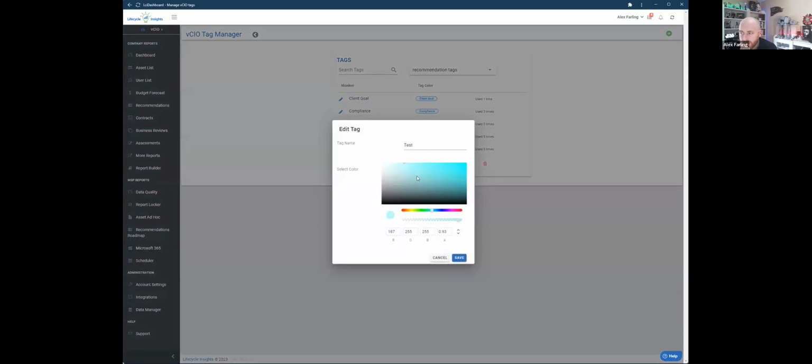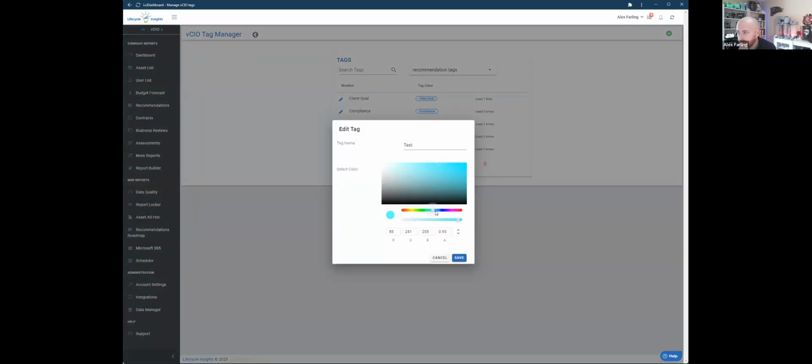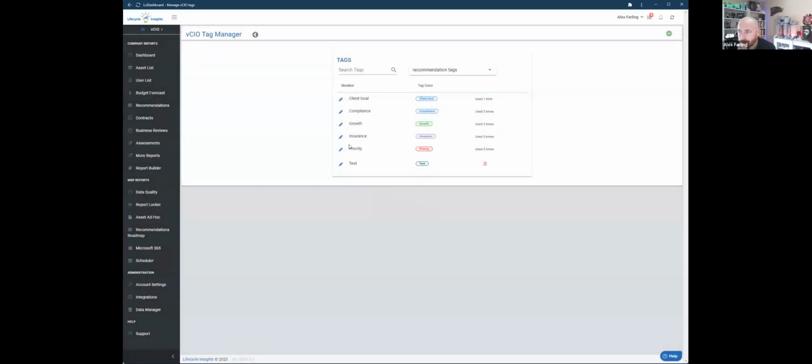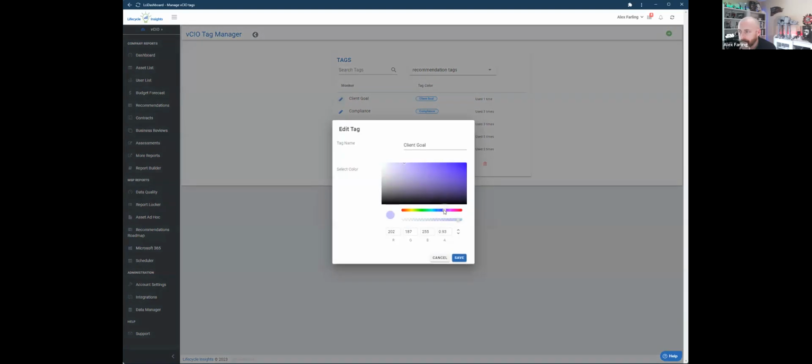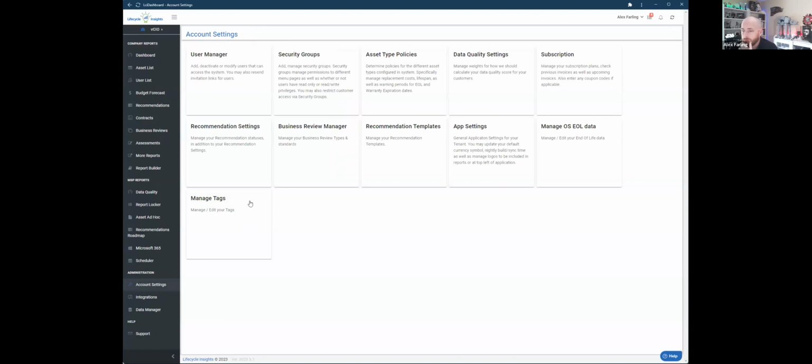You can edit these and make them a different color so that they really stand out. All right, if we've got 2 of them that are too close in color, ooh, that's a terrible color for the screen, isn't it? Maybe we want to make that a bolder color there. If we have 2 that kind of start to look the same, it's really easy for us to go in and change these and really show our customer something in a color that makes it stand out. Well, now it's too close to insurance, but you get the point. We can make these different from everything that we're doing.